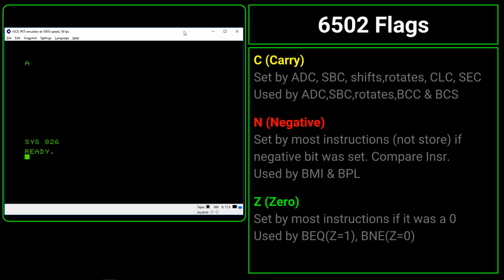There is another flag called the overflow flag, but take it from me, nobody on this planet knows what the overflow flag does. It's impossible. I tried to understand it once, I couldn't. So just take it from me. Nobody understands what the overflow flag does on a 6502. Well, I presume they do, actually. I'm just an idiot. Right, we don't need it for now.